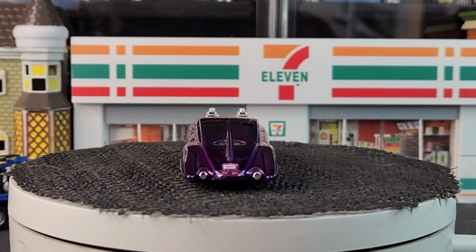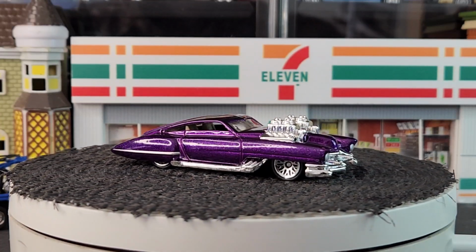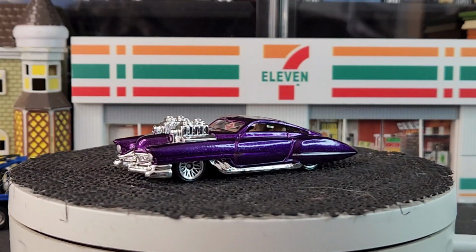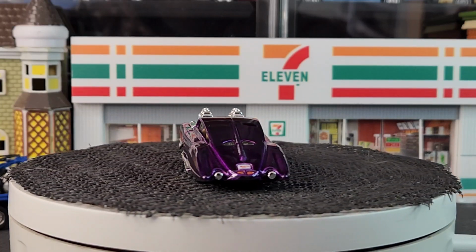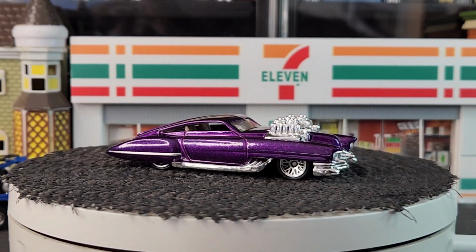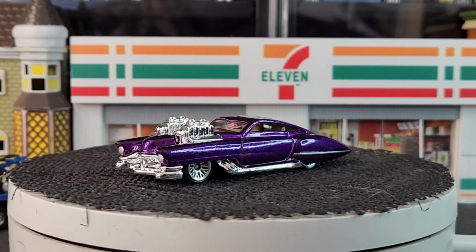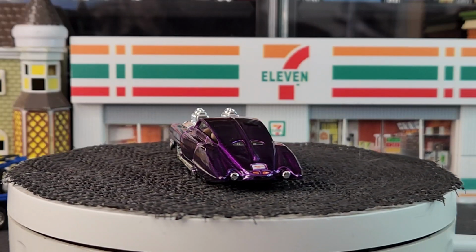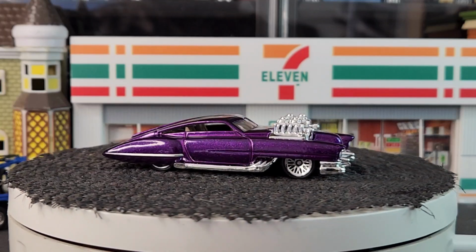Look, just, man, what can I tell you? It's another lowrider piece. Another lowrider piece. Man, with them twin engines in there. That is a great piece. I mean, a really great piece.